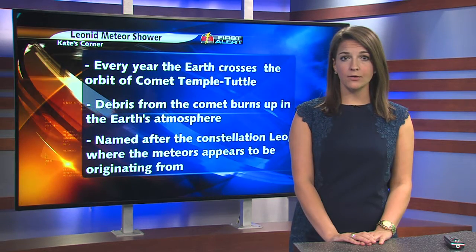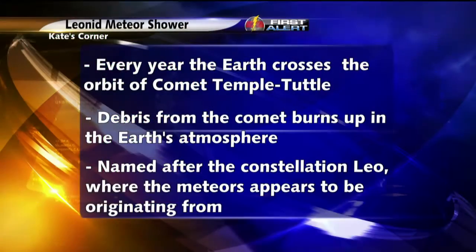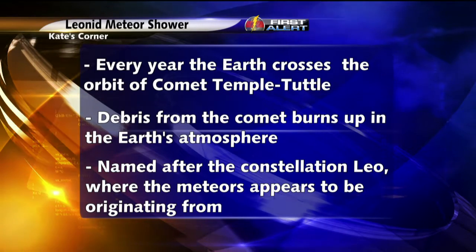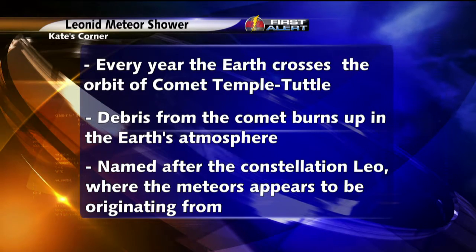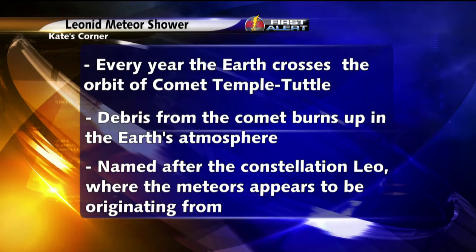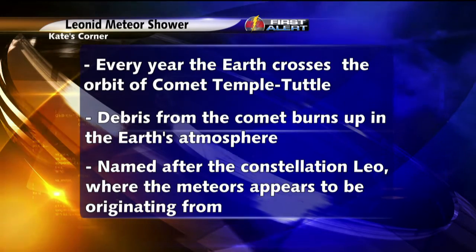Every year in the middle of November, the Earth crosses the orbit of Comet Temple-Tuttle. And as the Earth passes through the debris from that comet, that debris vaporizes in the Earth's atmosphere and we see the Leonid meteor shower. This shower is named after the constellation Leo, since the meteors appear to fall from that particular part of the sky. So, when is the best time to see this annual meteor shower?